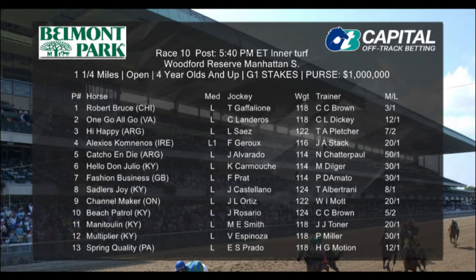Number 2 is One Go All Go, going out for Charles Dickey. Chris Landeros is going to be aboard, 12-1 on the morning line. This horse was able to set the pace in the Grade 2 Elkhorn, going 1.5 miles. He was able to get the job done and hang on to be Oscar nominated, and it's in the post. It's in the post, came back to win at Santa Anita a couple weeks ago. That should only flatter One Go All Go.